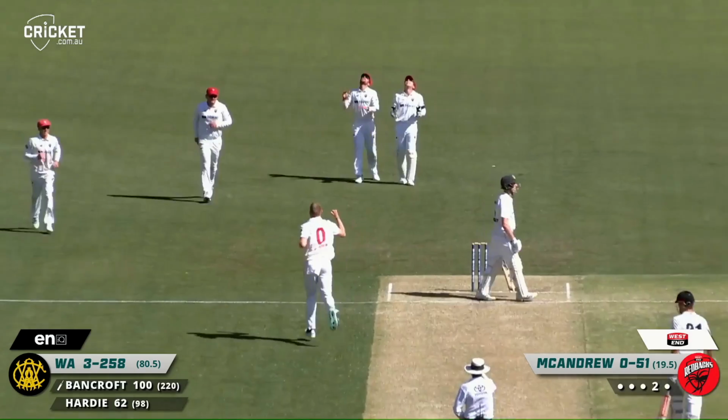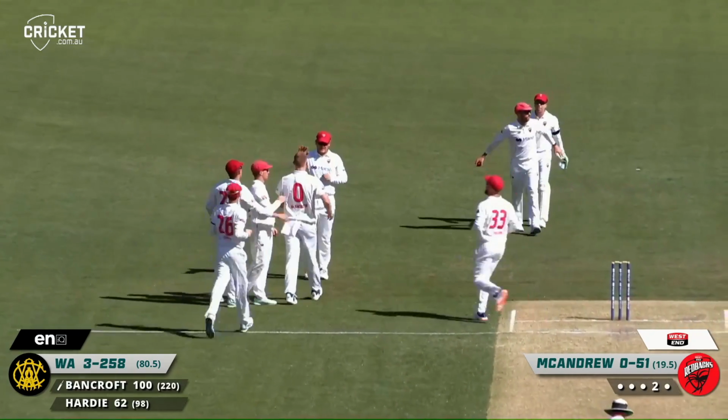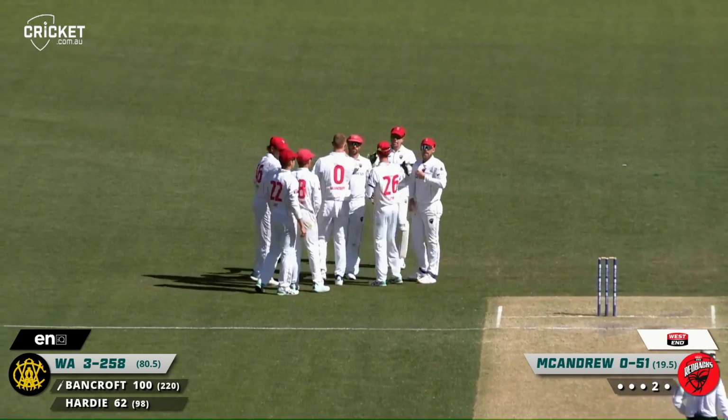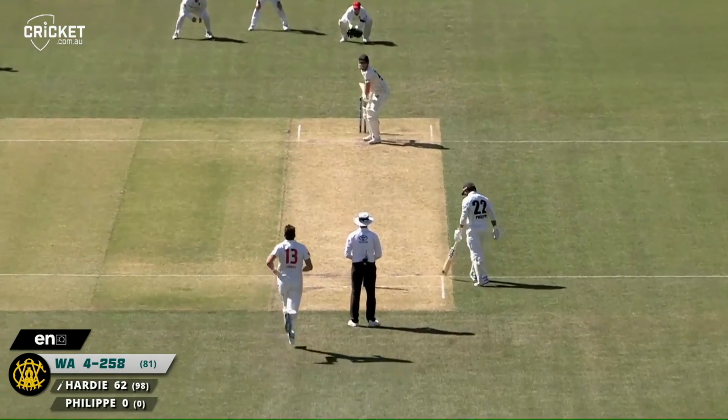Well, on the box seat, that's out. He just brings up the 100. The little feather touch through to Nielsen, and McAndrew gets the breakthrough. So the innings is over for Bancroft. McAndrew gets his first. Conway struts in.